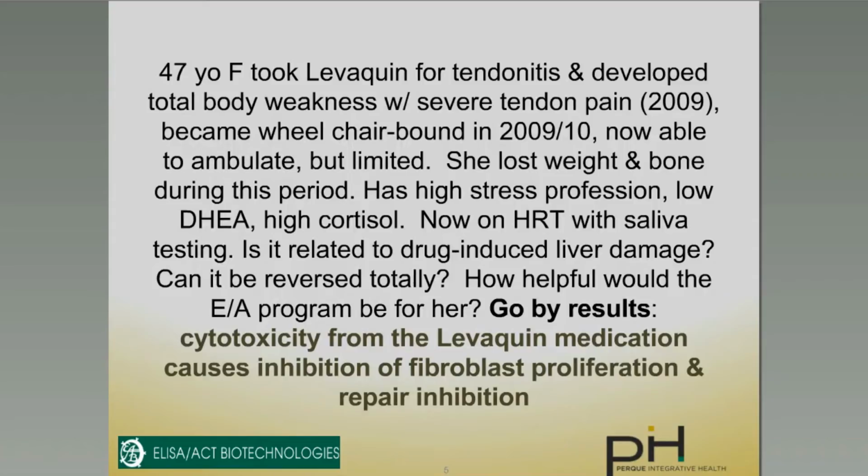The next question is about a 47-year-old woman who took Levaquin for tendinitis and developed total body weakness with severe tendon pain in 2009, became wheelchair-bound in 2009 and 2010, and while now able to ambulate is limited. She lost weight and bone during this period, has a high-stress profession, a low DHEA, and a high cortisol, now is on HRT or hormone replacement therapy with saliva testing, and the question is, is this Levaquin reaction related to drug-induced liver damage? Can it be reversed totally? How helpful would the ELISA-ACT program be for this woman?